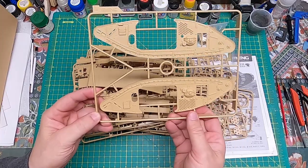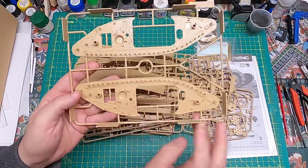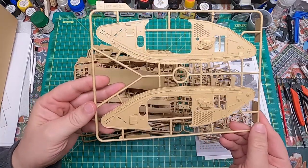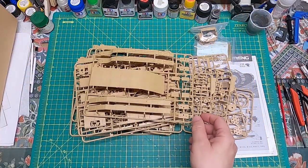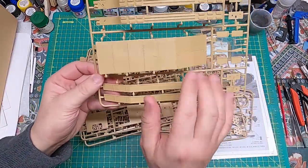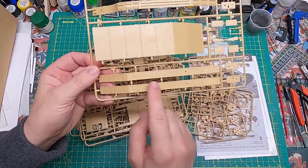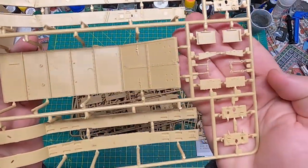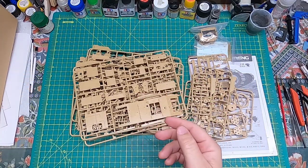So very nice. Now, there is a lot of stuff in this kit because it has interior detail, so as usual, I'm not going to spend a terrible amount of time going through the sprues, but just so that you get an idea of how nice the kit is. This is the bottom. These are for the overrun of the tracks. But you can see even here some of these really finely molded pieces.